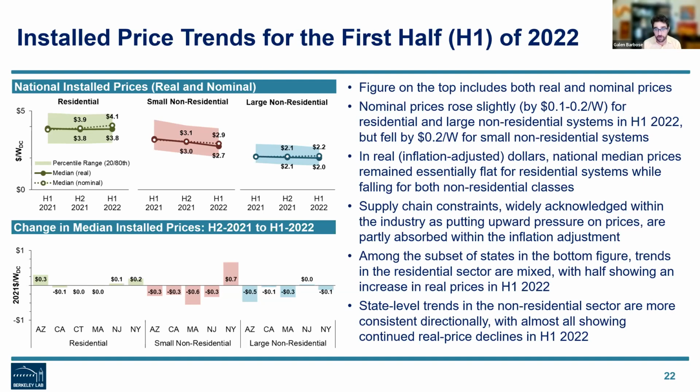Now, the results here are somewhat mixed and in some ways kind of clash or conflict with what we know about supply chain constraints and inflation putting upward pressure on pricing. And I think it just points to some of the complexities in how those dynamics ultimately manifest in the prices that we see for projects that have already been installed or installed recently. And, in part, we're making these inflation adjustments, which kind of implicitly capture some of these supply chain constraints.